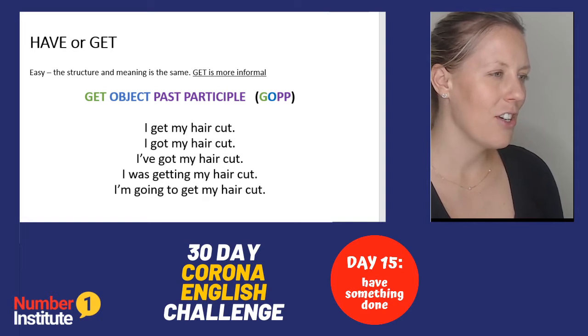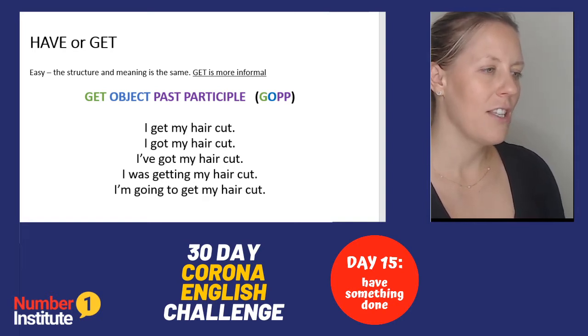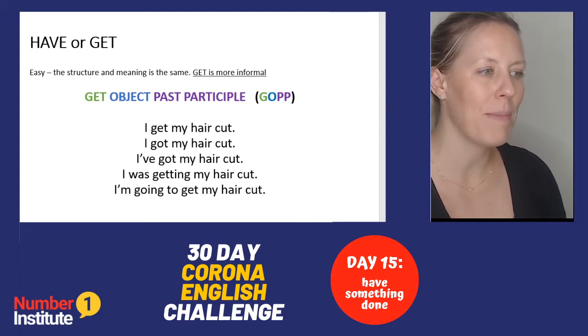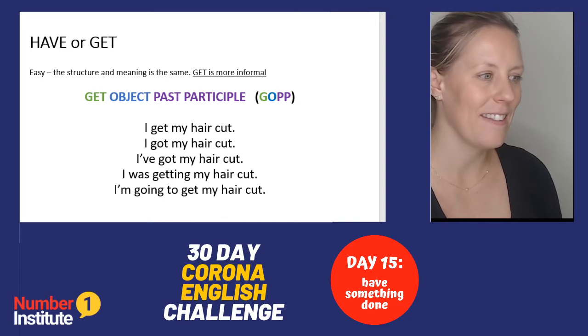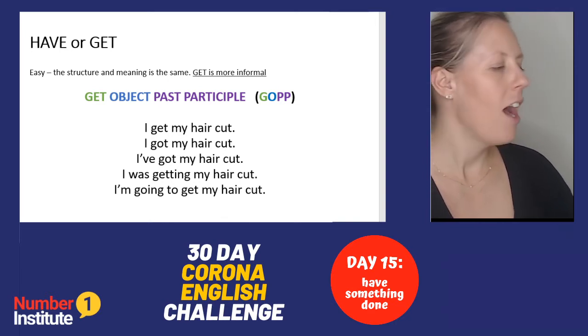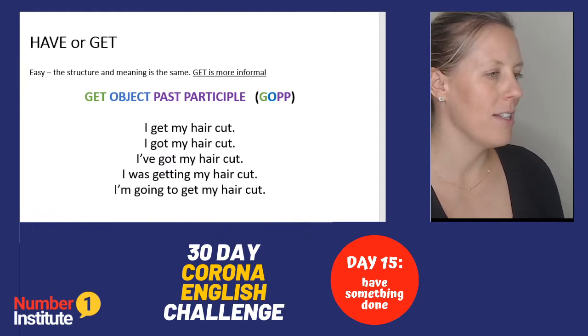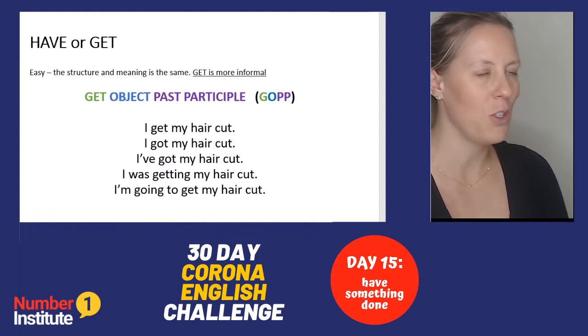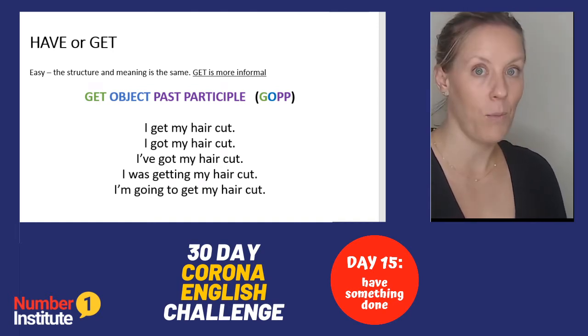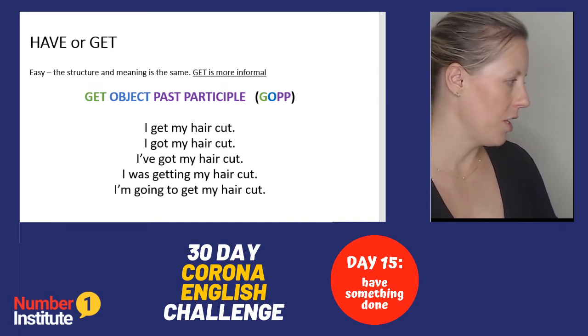So Clesio, as soon as the restrictions are removed, I'm going to get my bicycle repaired. Great sentence. As soon as the restrictions are removed, I'm going to get my bicycle repaired. Good. And Saeed, I think I just answered your question. So you can use have or get in the same way in this structure.